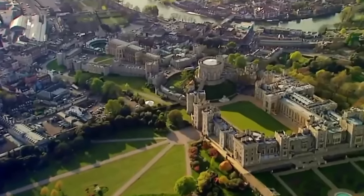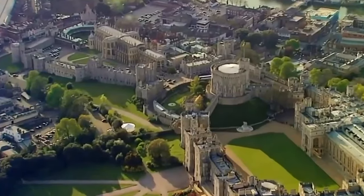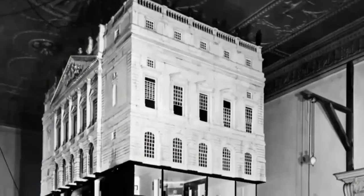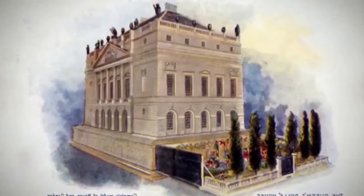In Windsor Castle's collection, there's a perfect snapshot of royal life 100 years ago. Queen Mary's Doll's House. This is one of the most popular, best-loved objects in the whole of the royal collection. It's a doll's house version of a palace. And that might sound like something for a child to play with, but this is absolutely not a toy.